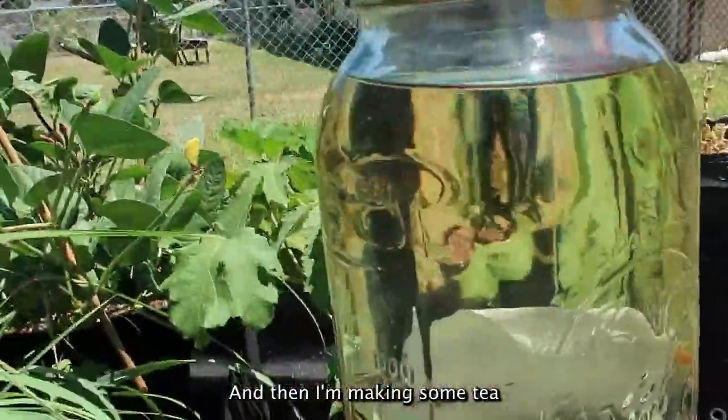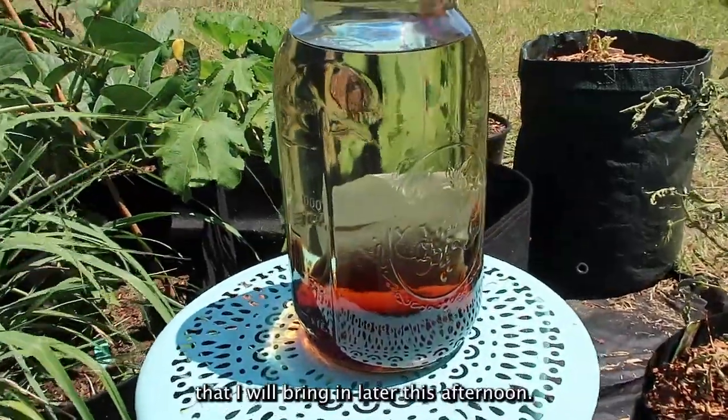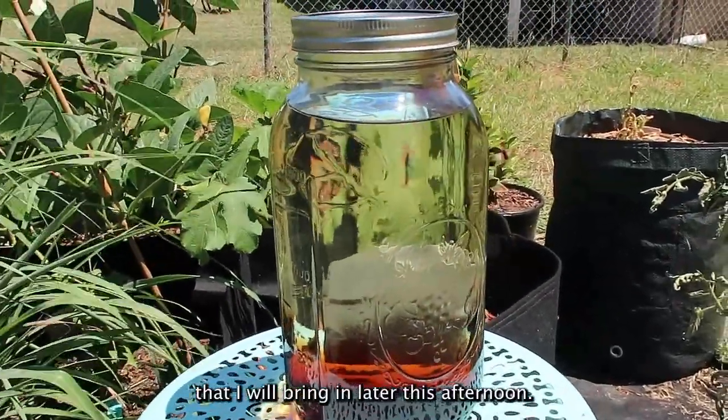And then I'm making sun tea that I will bring in later this afternoon.